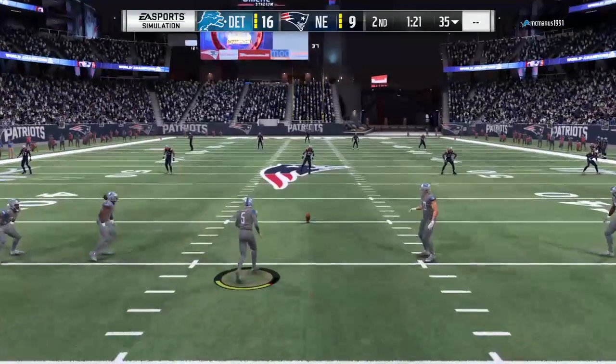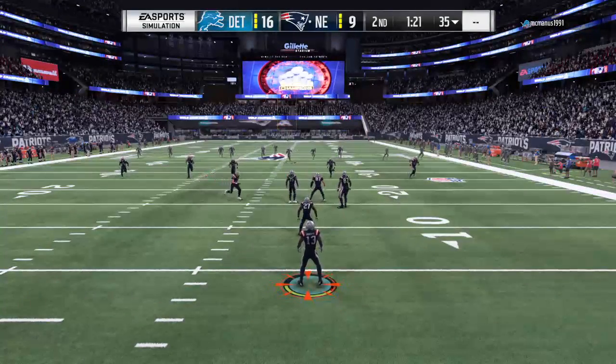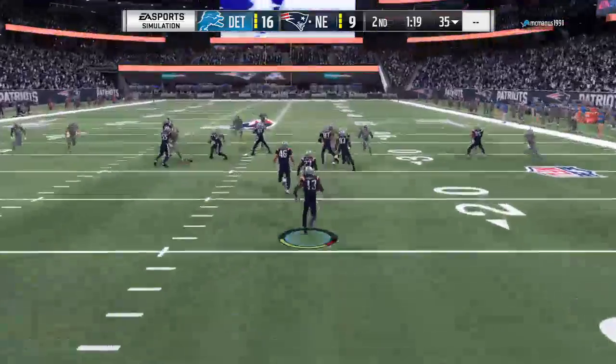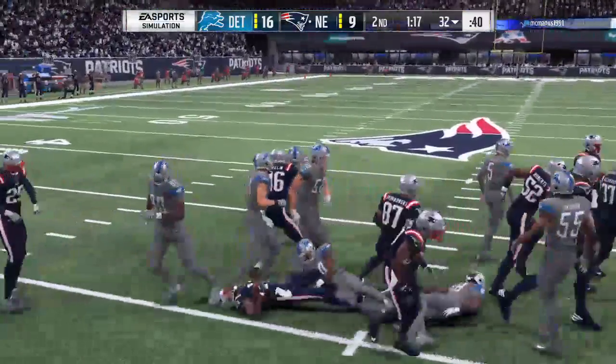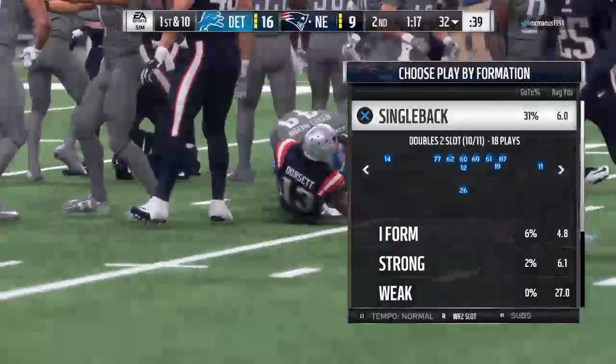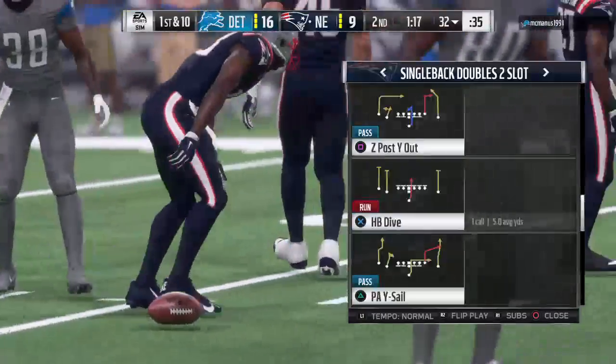Here's Prater now set to kick it away. Here comes Philip Dorsett now to return it. Solid return, pretty good field position. They'll start at the 32-yard line. The Patriots offense now, they work their way back onto the field.